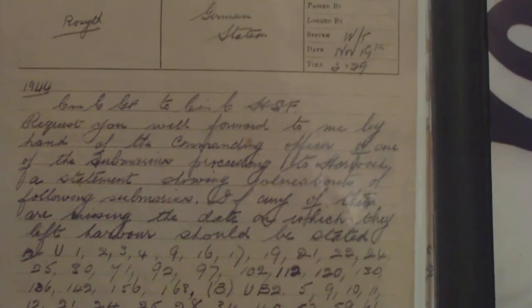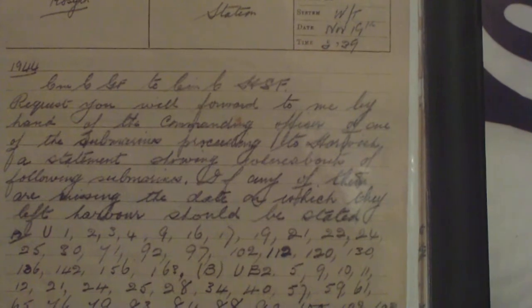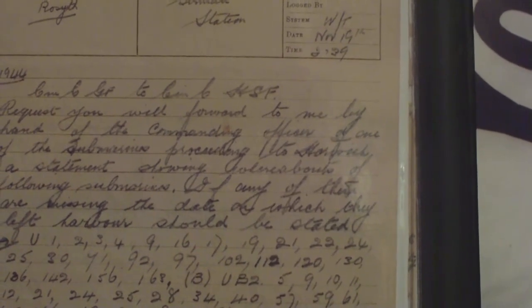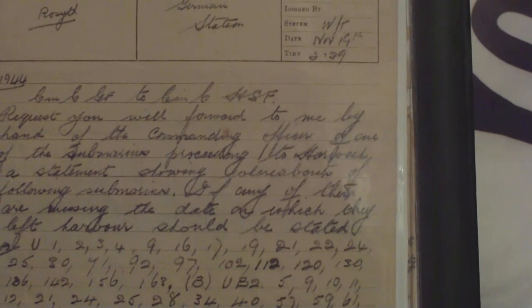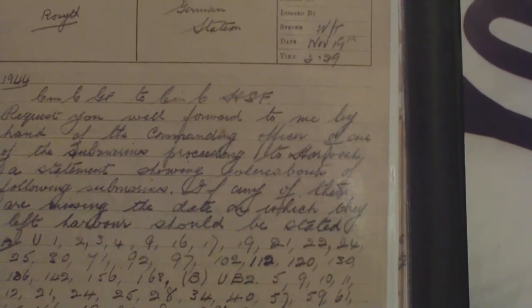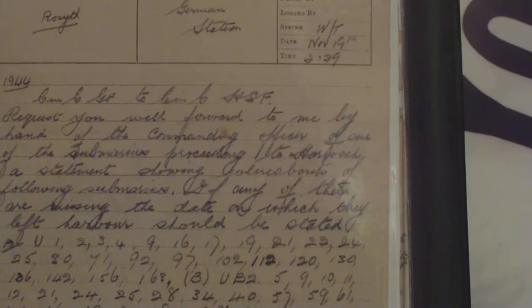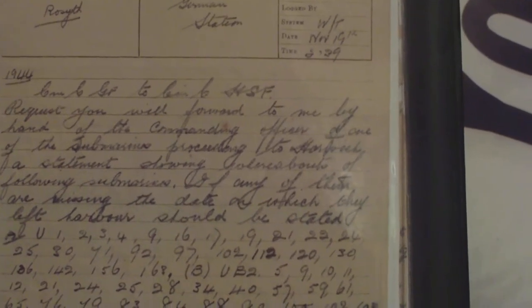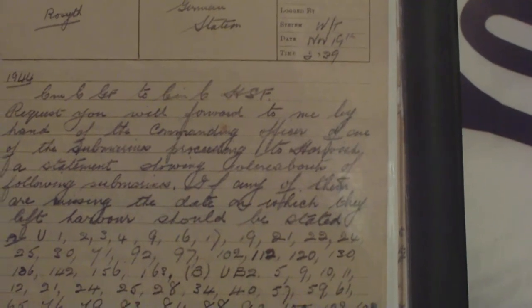Request you will forward to me by hand of the commanding officer of one of the submarines proceeding to something, a statement, drawing something of following submarines. If any of these are missing, the date on which they left harbour should be stated. So these are all the kind of U-boat numbers.